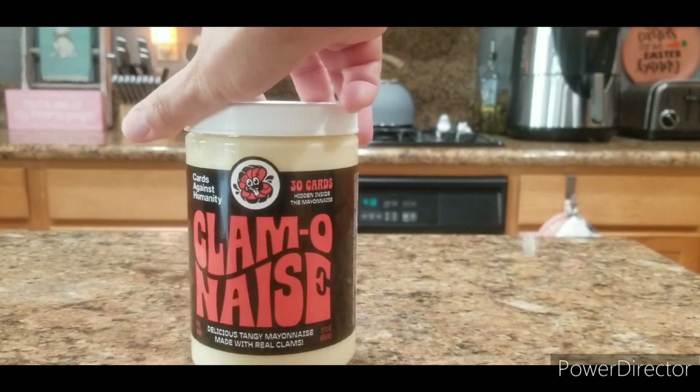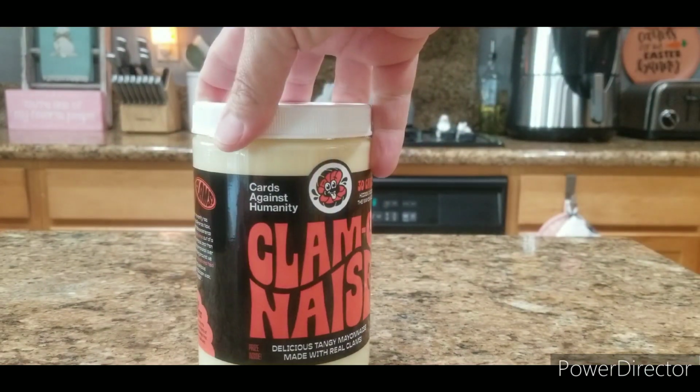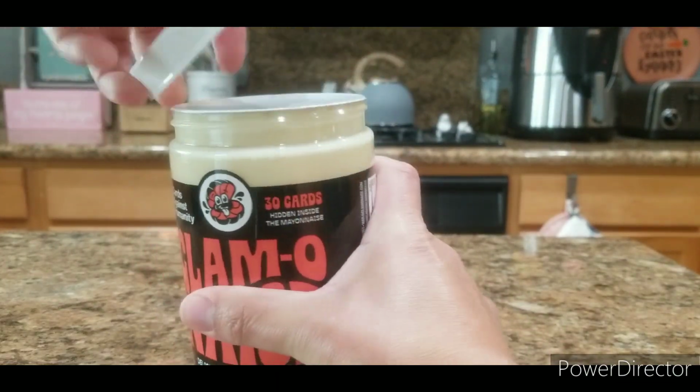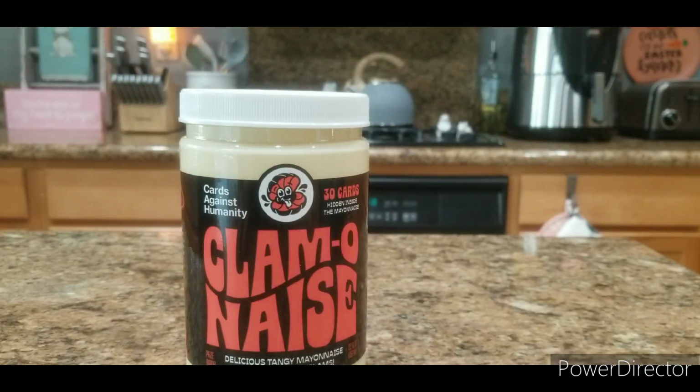All right. There you go. Clam-o-naise by Cards Against Humanity. Got this at Target for like 10 bucks. Let's see. Oh, fuck. Let's bust this shit open.